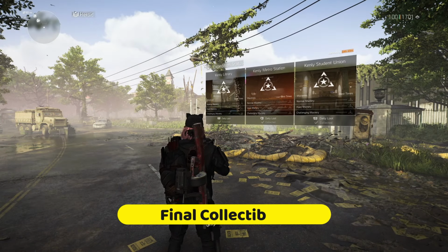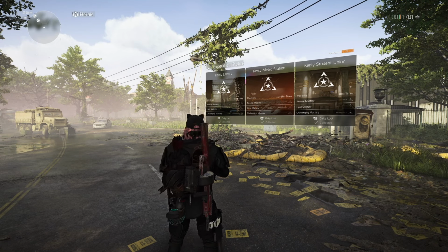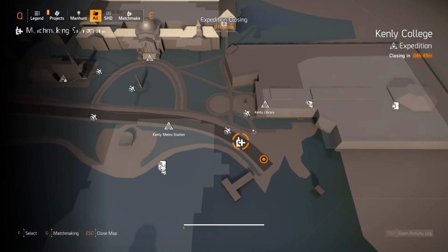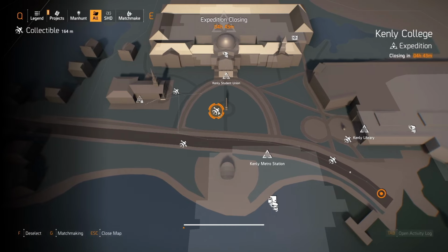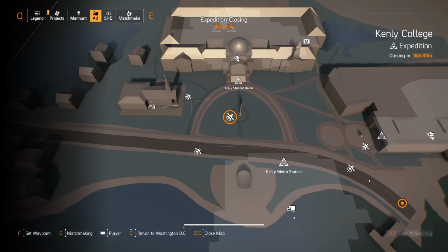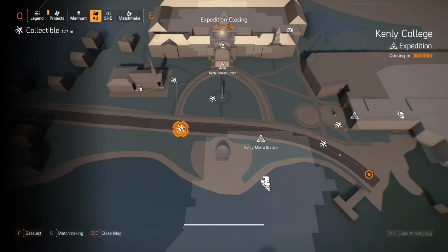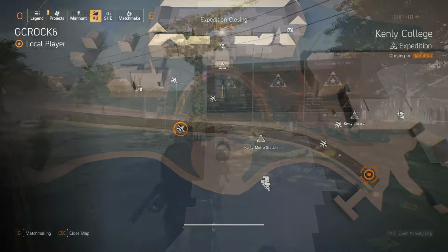And finally, to finish off this guide, the only thing you're missing now is 5 more collectibles that are all on the outside. If I bring up the map from where we entered the area at, you've got 2 collectibles there in the Kenley Library. There's one in between the station and the Union. And then there's one near the chapel, with the final one just south of the chapel here. What I'm going to do now is just run around and grab all 5 of these so you can see a visual.